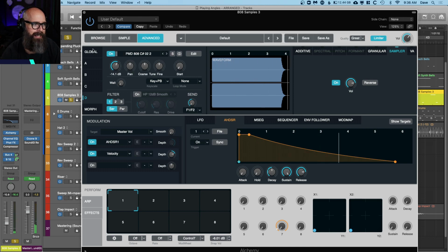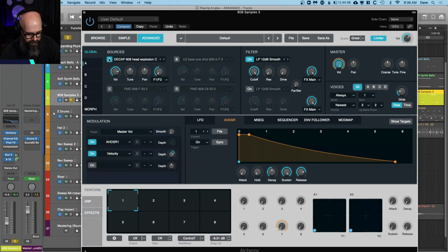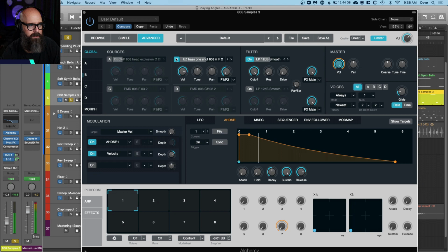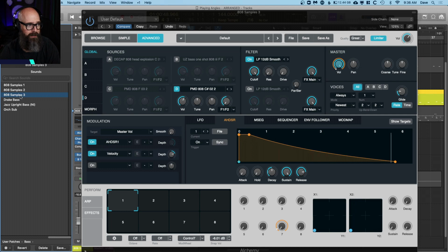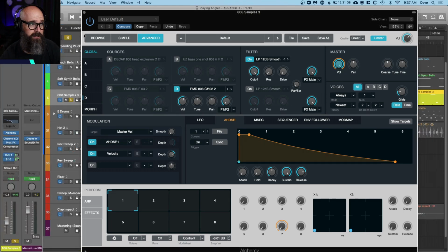But I do this all the time, and I like using Alchemy because I can load in 4 different sounds. And then I can save this as a patch in my library, which I've done here, called 808 Samples 3. Each of these represents 4 different 808s that I can either layer together or use individually, and they each have a different character to them. So every time I buy a one-shot from Splice, I'll load it in and save it as a patch, specifically using Alchemy because I can layer up to 4, and it will automatically pitch it for me. So I don't have to go in and tune it. Alchemy does a really good job of doing that for me. That's really helpful.